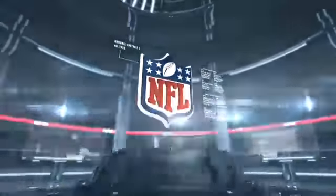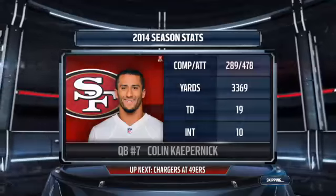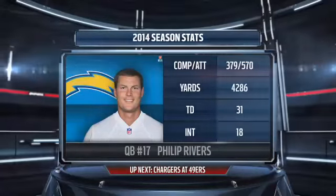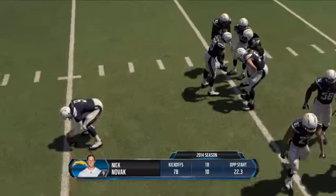Hello, everyone. I'm Larry Ridley, and this is the NFL on EA Sports. Anticipation is mounting for today's game, and we've got two quarterbacks looking to make an impact. It's Kaepernick's 49ers going up against Rivers' Chargers. Now we'll go down to Levi's Stadium for this matchup. And Nick Novak is set now to get this game underway.